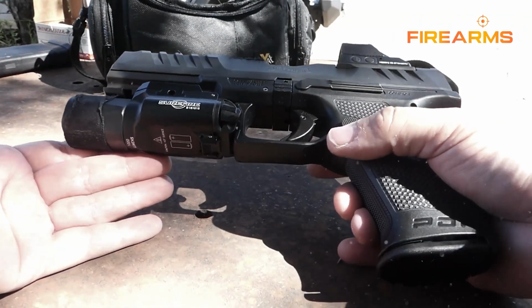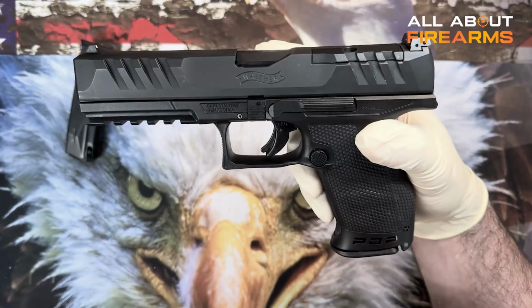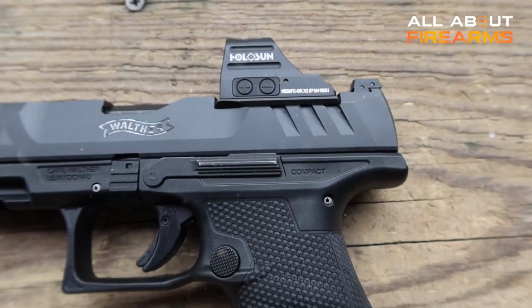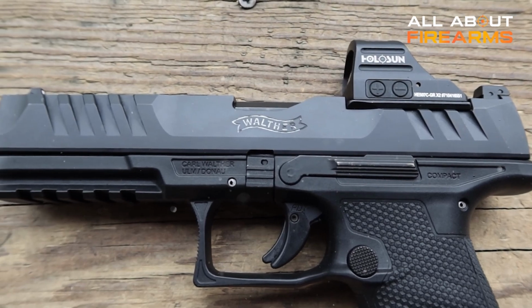Ah yes, the Walther PDP. You didn't pick this pistol because someone told you to. No, you picked it because you read the specs, watched every T-Rex Arms review, and decided you were smarter than the crowd.